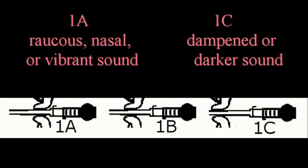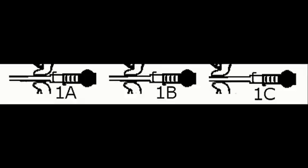Lots of reed in the mouth, such as in 1A, provides a more raucous, nasal, or vibrant sound. Less reed in the mouth, such as 1C, will yield a dampened and darker sound. Since 1A gives a large opening on the reed, more air is needed to support the sound. Also, the intonation will change with these embouchures. Embouchure 1A tends to give a sharper pitch when supported with air than 1C.